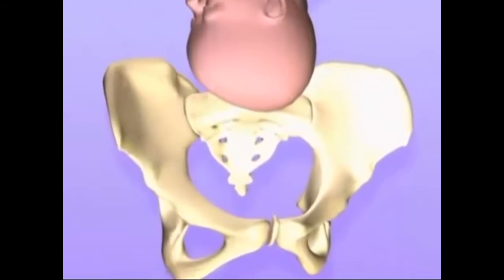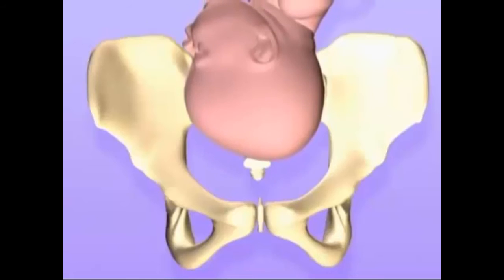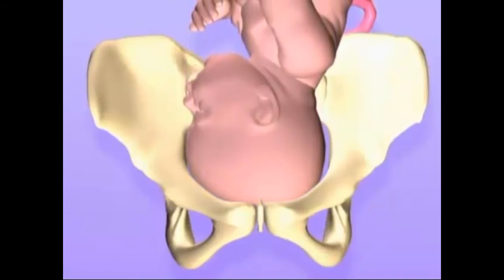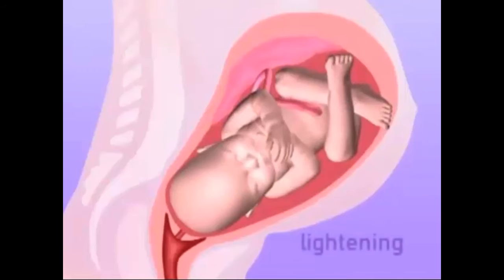Usually, the baby positions itself late in pregnancy so that its head is down and facing the mother's side. This position permits the easiest fit into the pelvis. Sometimes women notice that they breathe easier when a baby drops into position. This is often called lightening.